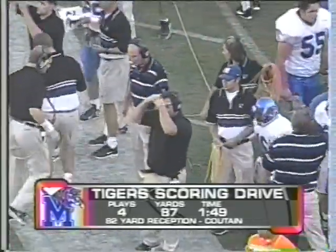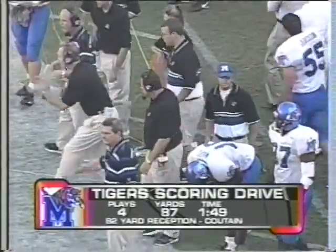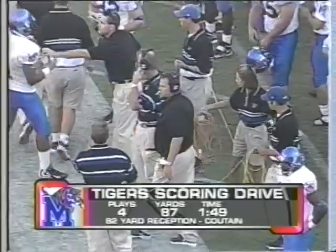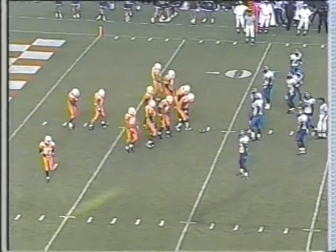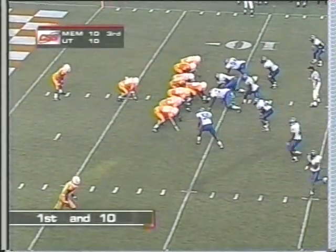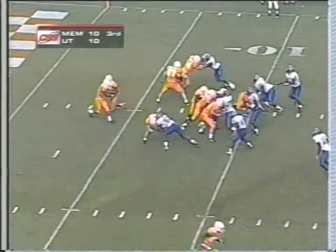4 plays, 87 yards, took a grand total of 1:49. The 82-yard pass play to Catane from Suber ties this game with the extra point. And Tennessee right now has 73 total yards on offense, 36 rushing, 37 passing. 10-10 ball game, getting a little late in the third quarter.